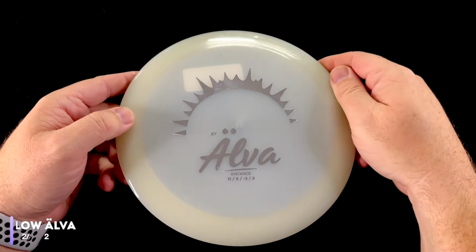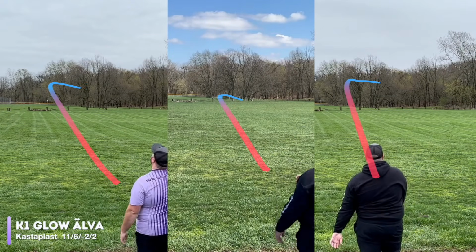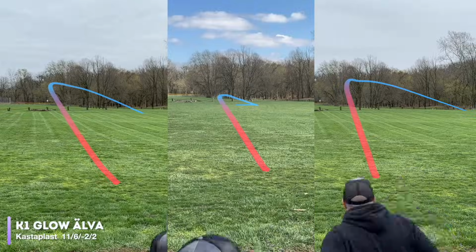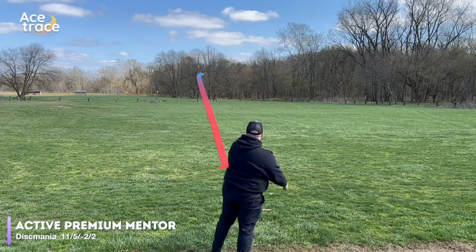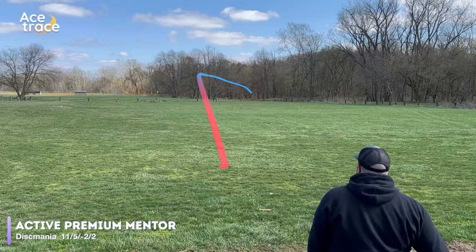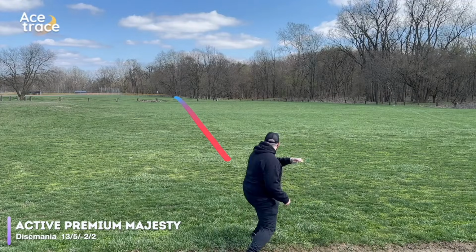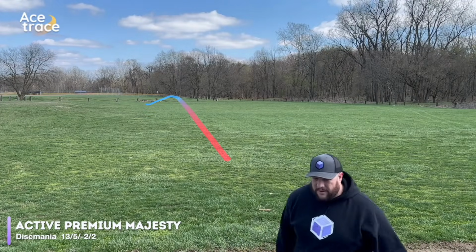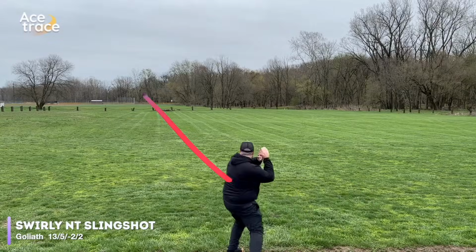Alright, there's still a ton of discs in this -2, 2 category, so let's move quickly through some discs that were just never anywhere close to flying straight. Like the Castaplast K1 Glow Elva, rated at 11, 6, -2, 2, it was super understable on every single throw. I had a similar experience with the Discmania Mentor, rated at 11, 5, -2, 2. It was also super understable. While the Discmania Majesty, rated at 13, 5, -2, 2, was super overstable. The Mentor and Majesty showing us perhaps why the active line was discontinued. And a disc with the same flight numbers as the Shrike and basically the same flight was the Gateway Slingshot.